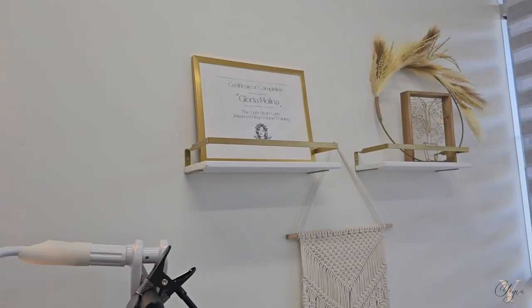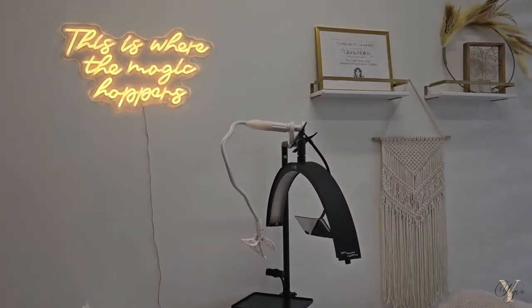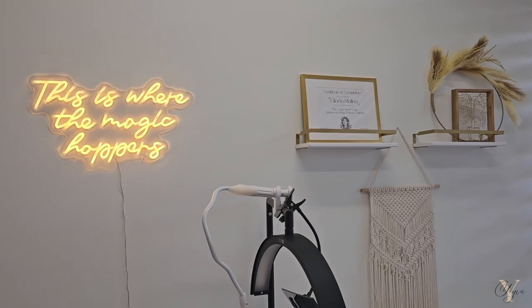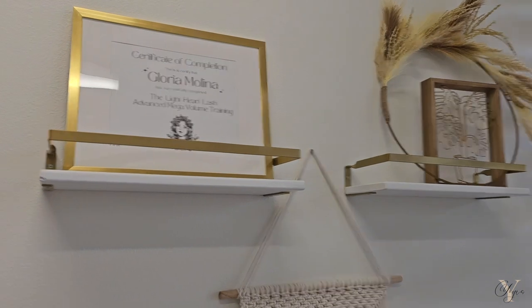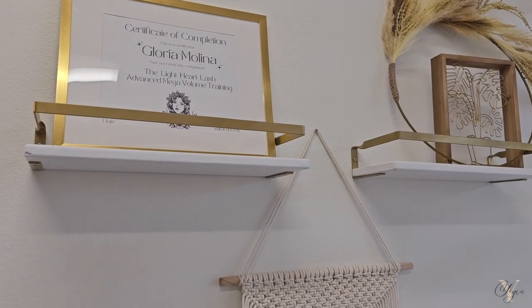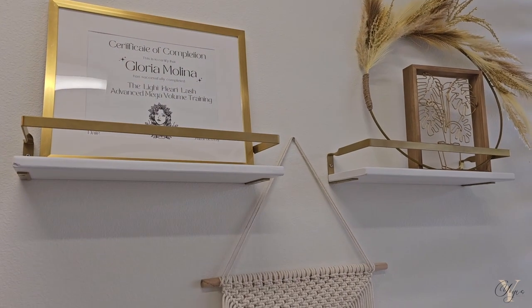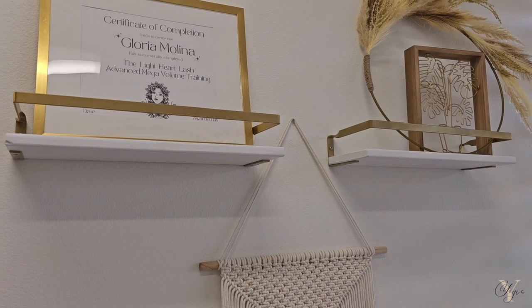Okay, so over here, I know this wall is very simple. Again, I knew I wasn't going to be staying here for too long, so I didn't want to put too much effort into decorating the room and then just tear it back down. So this side, I just have these cute little shelves. I actually got them in the same place that I got my chair from, that auction place that I was telling you guys about. I believe I got it for like $2. I'm telling you, if you guys are in Vegas, that is where it's at.